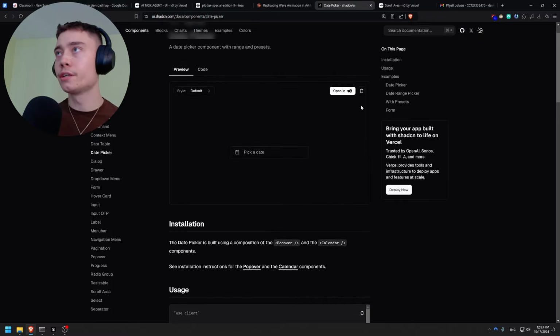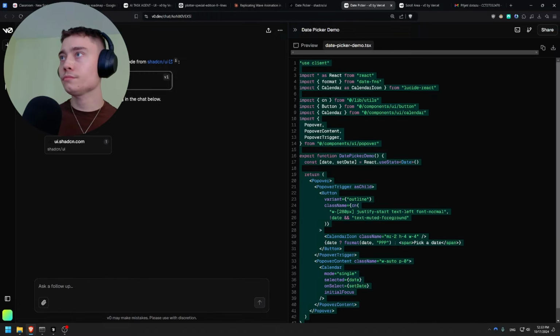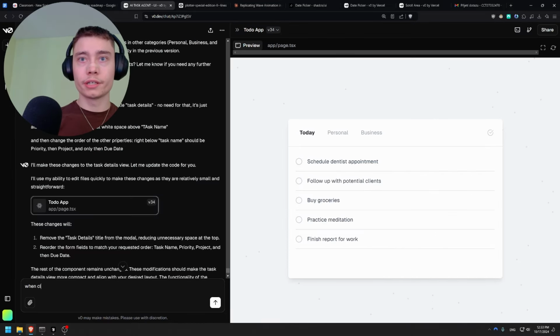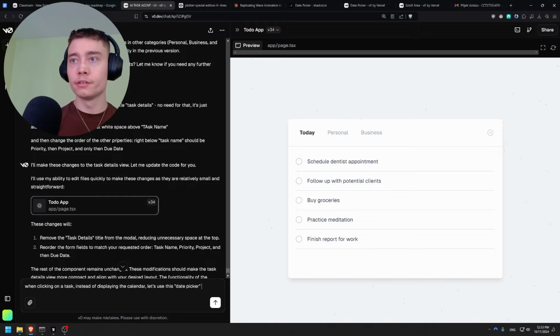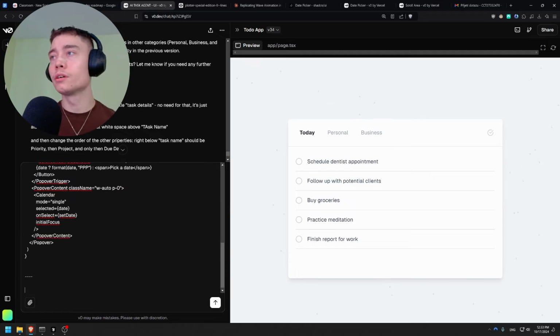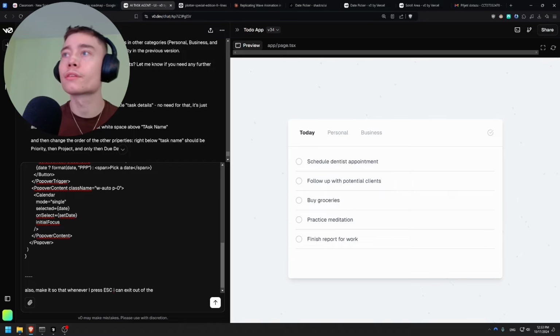Yeah, maybe we should use a date picker instead of calendar. Okay, I'm gonna use it. When clicking on a task, instead of playing the calendar, let's use this date picker component. Okay. Also, make it so that when I press escape, I can exit out of the task details.